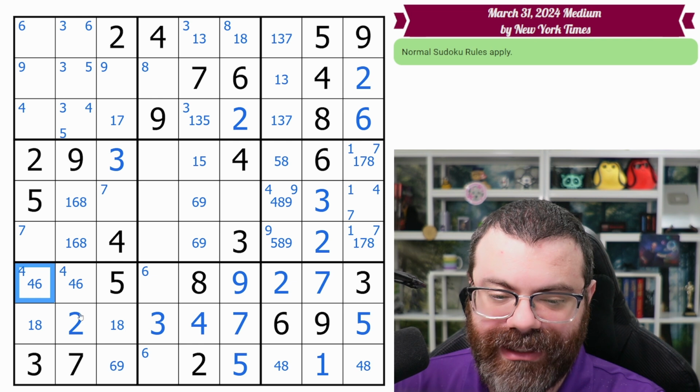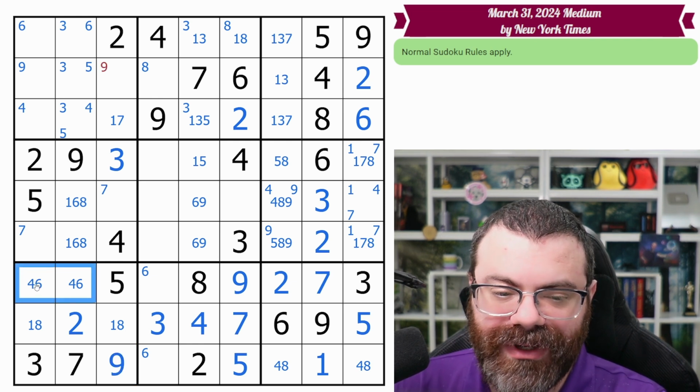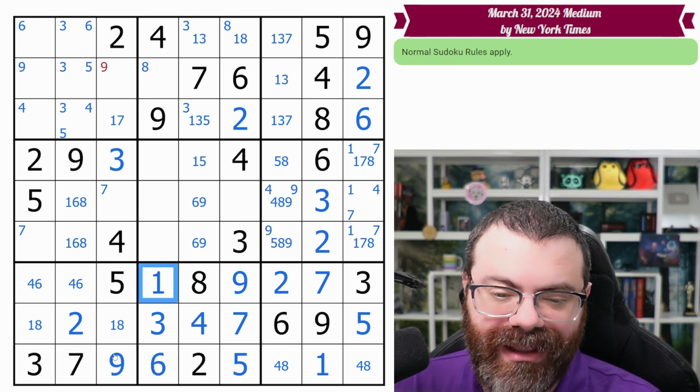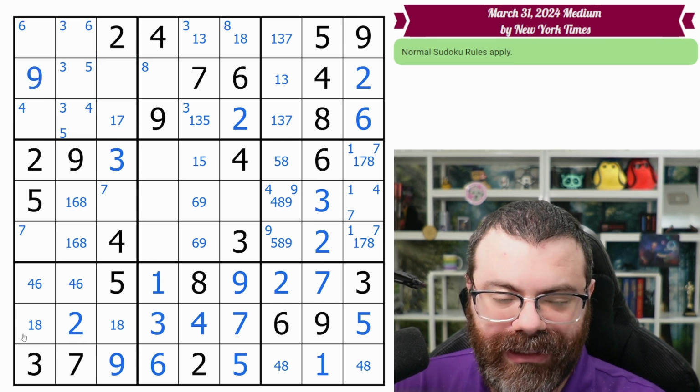So this cannot be 9. That places a 9 in this box. Only one place left for it. We also have a 4, 6 naked pair here, which means this is not a 6. That places the 6. And this is a 1. This 9 looks up. It took one of our 9 corner marks. We scan real quick. There's only one 9 corner mark left, so we place it as a 9.